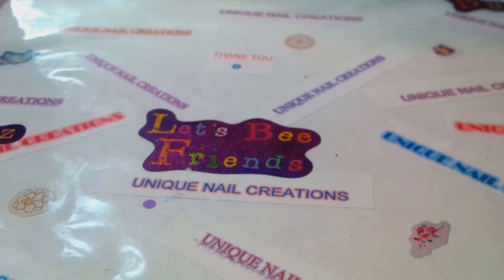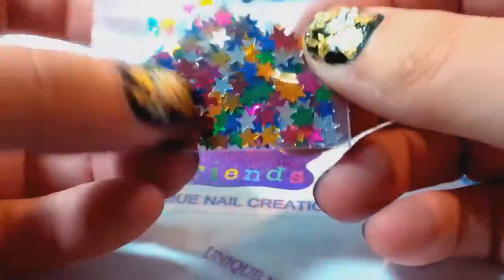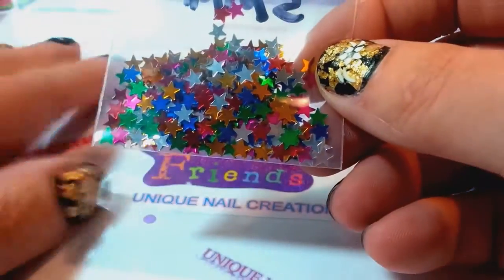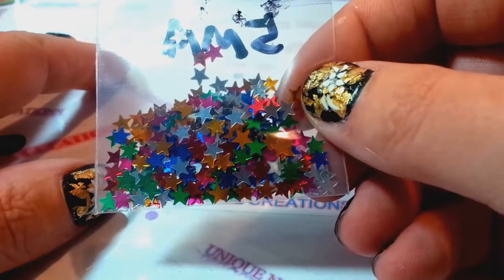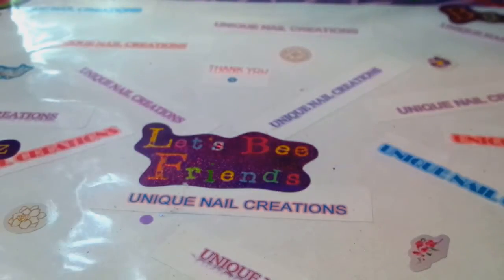A few other little samples she sent me were these metallic-y stars and mixture colors. I don't know if I'm going to get these or not. Just because they look like stuff you can find at your craft store. So, I don't think I'm going to get these, but they're cute anyway.